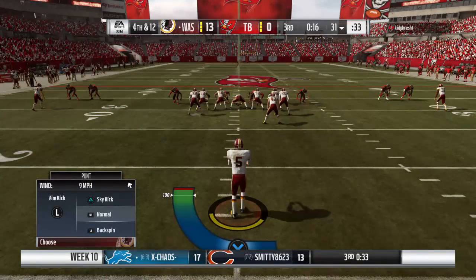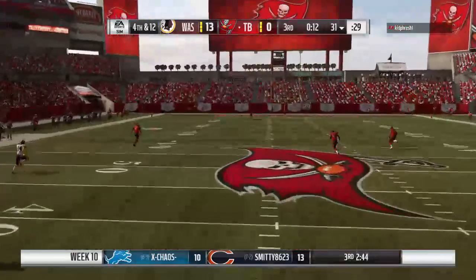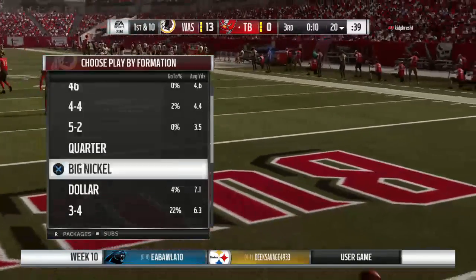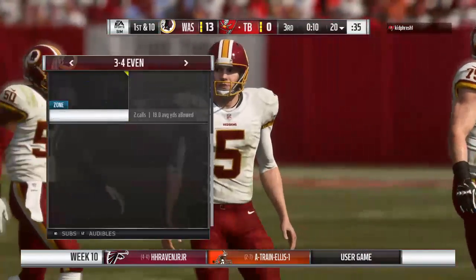But that's okay because the second part of that is if you don't get the completion, at least you've told the defense you're trying to stretch them out a little bit, and they may have to change accordingly. He steps into this one, and this is a rocket. Now, this is going to carry well into the end zone for a touchback. Now the Buccaneers offense gets ready to head back onto the field.